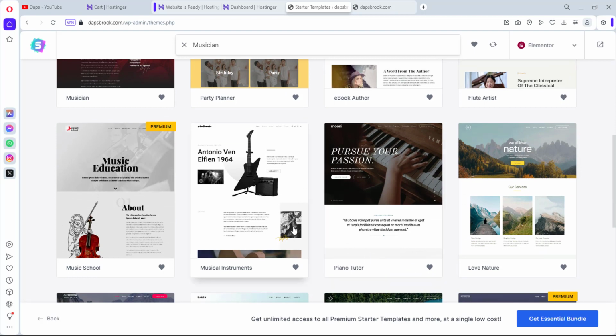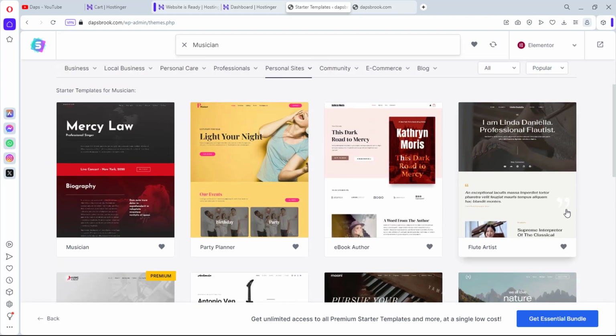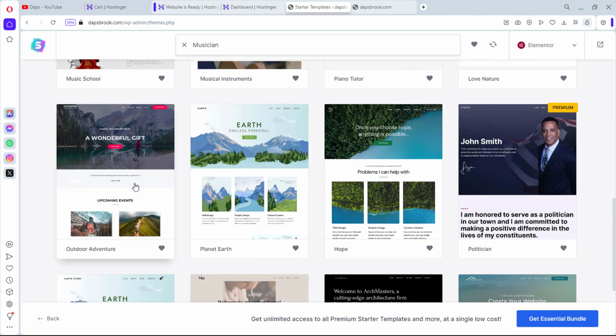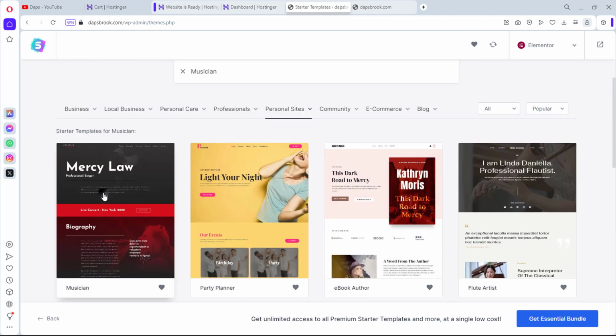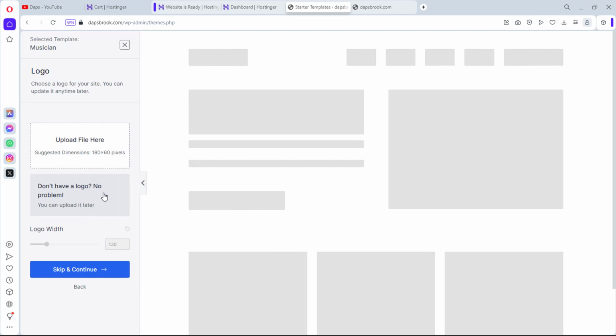So you can see musical instrument here, music school here is premium, piano tutor here is free, love nature, flute artist here is free, ebook author here, party planner, this is a musician here, and you have amazing themes here you can work with. But I will just want to install this since I am pretending to be a musician.